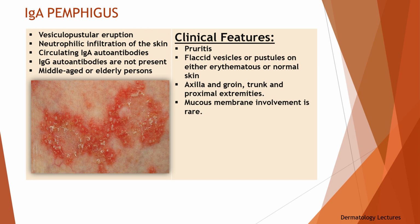Two distinct types of IgA pemphigus have been described: the subcorneal pustular dermatosis type and the intraepidermal neutrophilic type. Patients with both types of IgA pemphigus present with flaccid vesicles or pustules on either erythematous or normal skin. The most common sites of involvement are axilla and groin, but lesions can also develop on the trunk and proximal extremities. Mucous membrane involvement is rare, and pruritus is often a significant symptom.